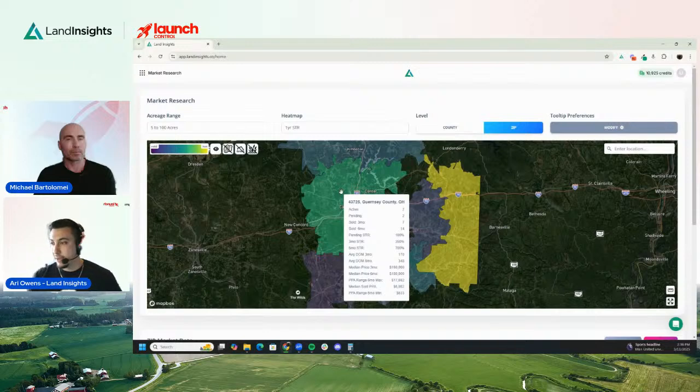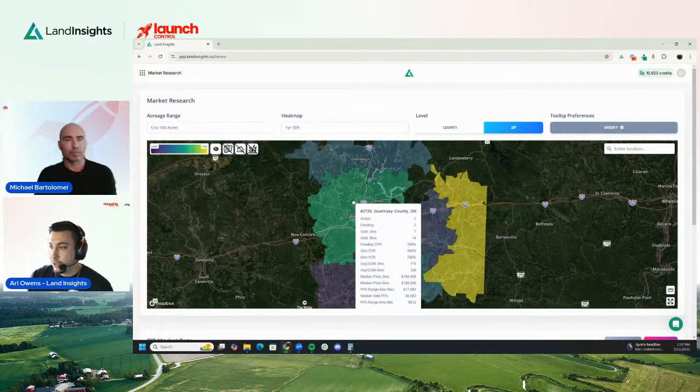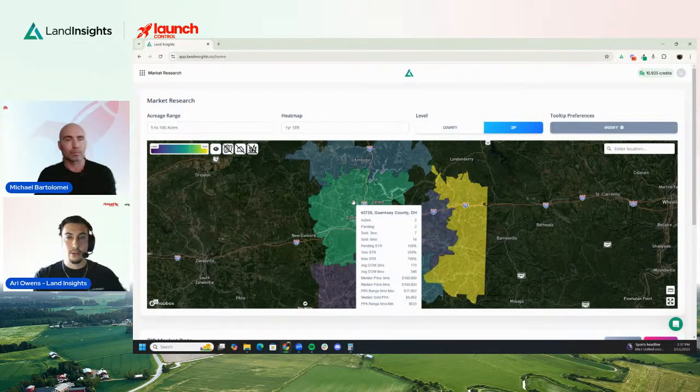And you can see that same concept over here. We have 2 active, we have 2 pending, we have 7 sold in the last 3 months and 14 in the last 6. This is not something you'd see when you're going around looking at counties. And if you're using Redfin or Zillow to go county by county by county, this is going to take you a long time. Not to mention if you were doing it zip code by zip code by zip code, right?